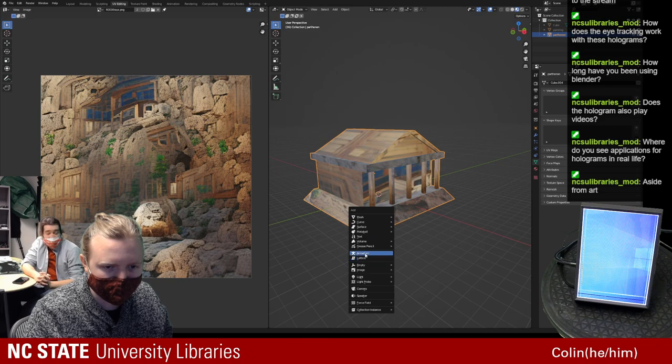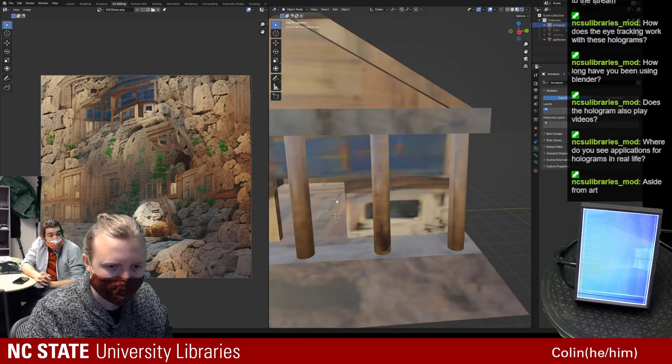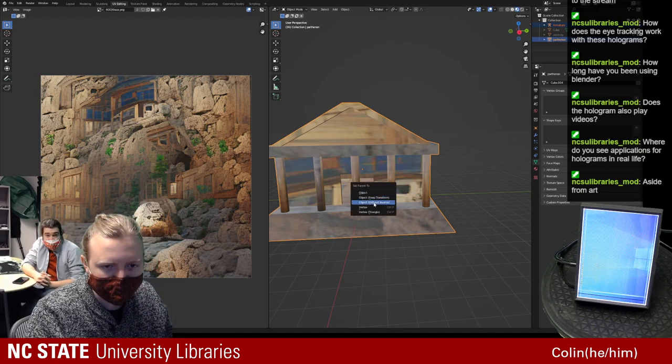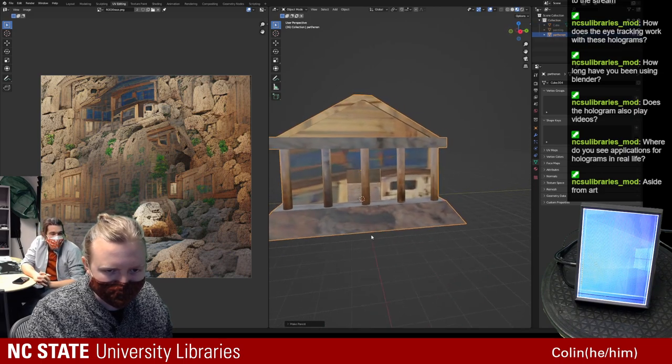A constant rotate. What we're going to do is add an armature. So it's going to add a bone. And with the bone, we should be able to just parent that to this whole model. So do Control P. And then... This is a 3.0 change, I think. Yeah. I don't like that. It's all different and junk.